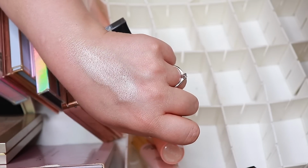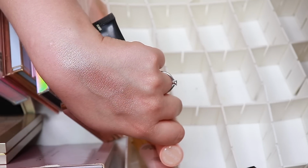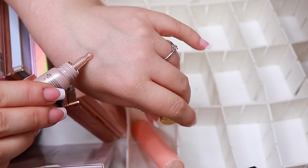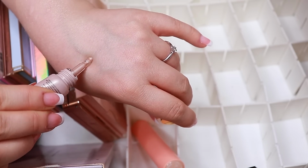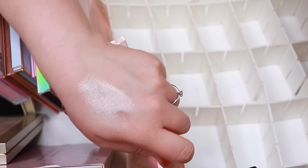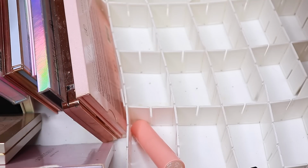So this one is incredible. This is not like the highlight that I told you guys about from Milk. This is blinding. Do you see that? OMG to the freaking lords. I heard that this one was like a dupe for the Anastasia one, which is why I purchased it, but I don't know. I think I've used it once, twice. I prefer cream highlights. This is also super beautiful, but it's very similar to the other one from Anastasia, and I prefer the one from Anastasia, so getting rid of that one.